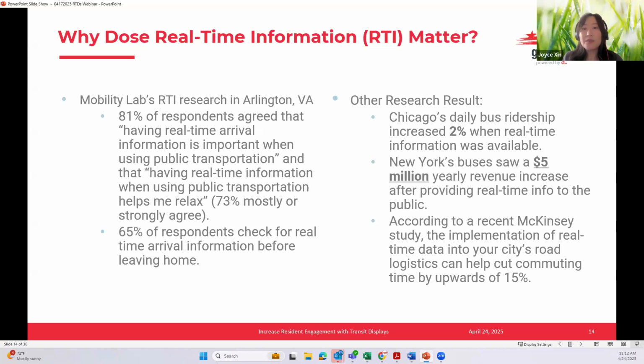Chicago daily bus ridership increased 2% when real-time information was available, and New York bus revenue increased by 5 million after providing real-time information to the public. Lastly, studies show implementation of real-time data into cities' roads can help cut commuting time by up to 15%.